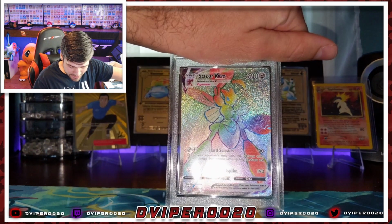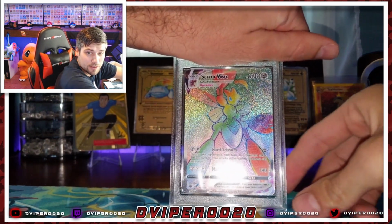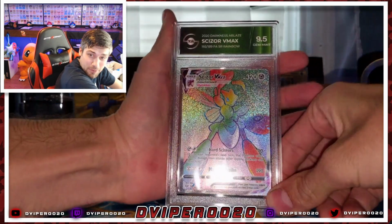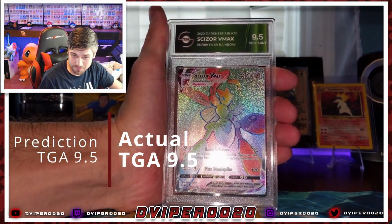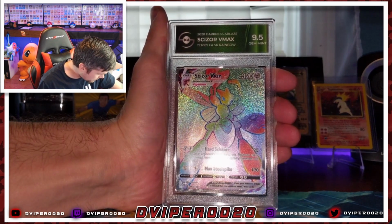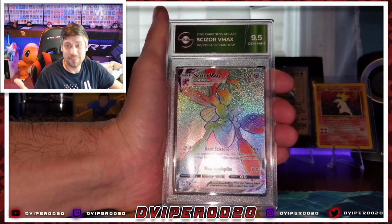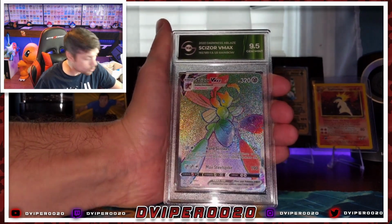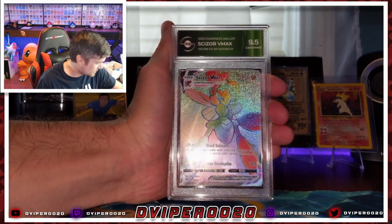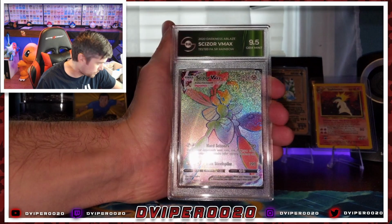Let's see what we got, guys. I said 9.5 because of centering. First green label. Let's see what we get. It's a 9.5. I don't know if it was from centering, or if my corners were a little weird, or what. But I can't ask for more than that. I got exactly what I thought I was gonna get on this beautiful Rainbow Rare Scizor. This is just beautiful.